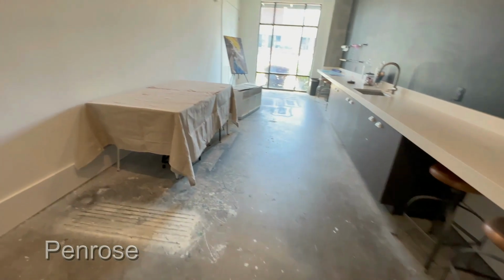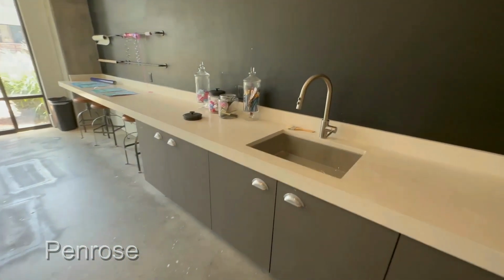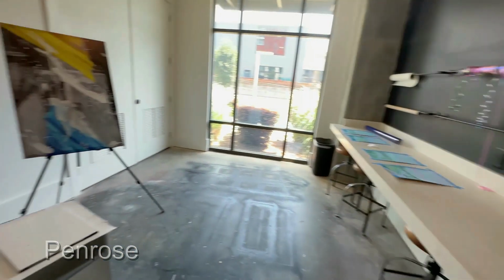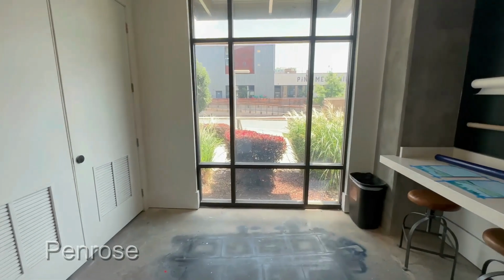They also have a painting room in this apartment, which again, I've never seen before. I thought this was so creative. I personally love painting, so I would have a ball in here. And the paintings that you see were actually painted by residents and they're just drying off. I thought this was one of the coolest, most unique features, and I absolutely loved it.